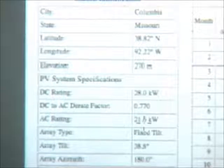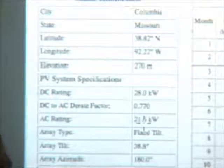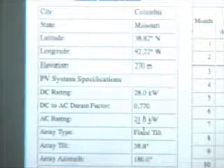And their standard derate is 77% of the energy being produced. And you can override that. If you look at component level, that seems like a very low estimate, because the inverters now are 90 to 95% efficient.